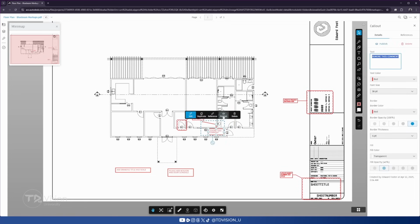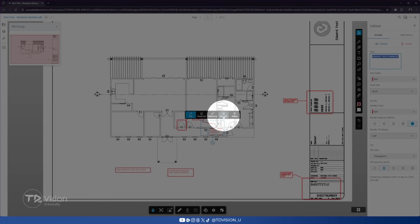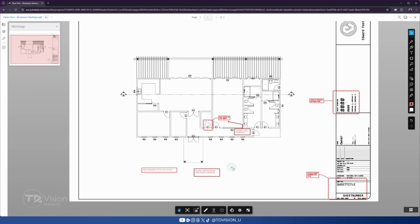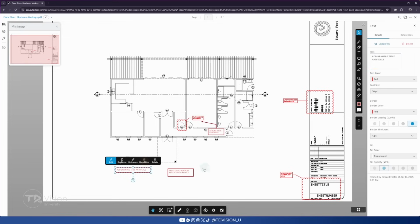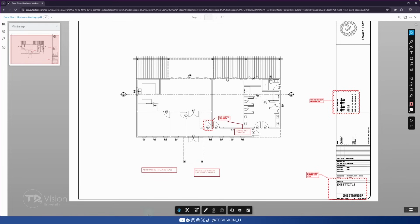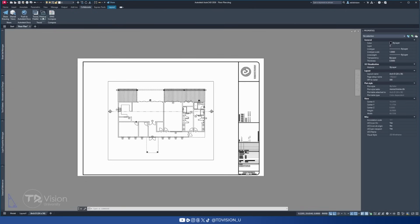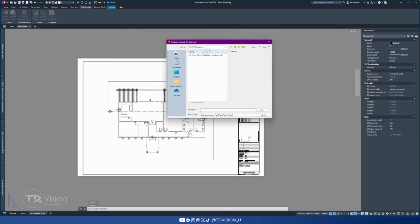Now, markups done in Autodesk Docs have to be published in order for them to be visible in AutoCAD. So on each markup, we will select the Publish button to ensure that it shows up in AutoCAD. Now let's go back over to AutoCAD and import these markups. So on the Collaborate tab, we will select Markup Import. Then we will navigate to the PDF location.